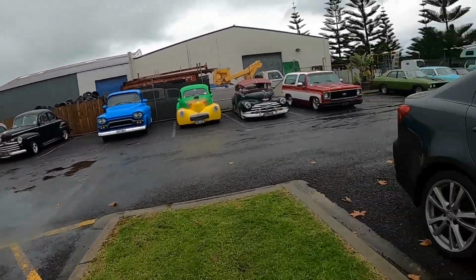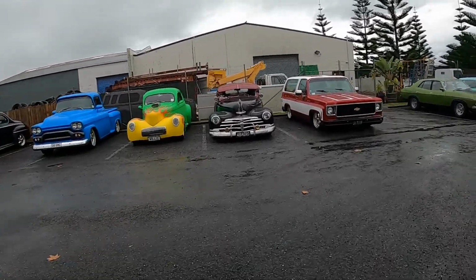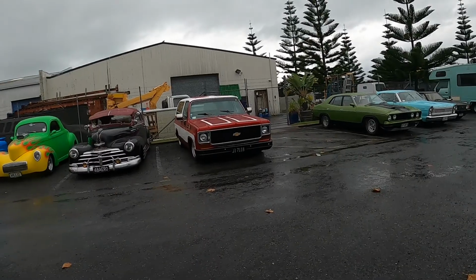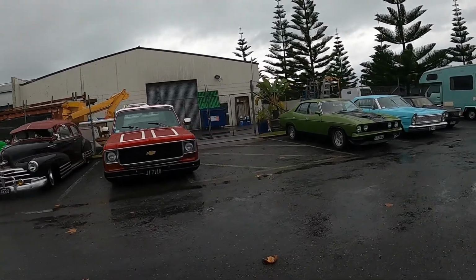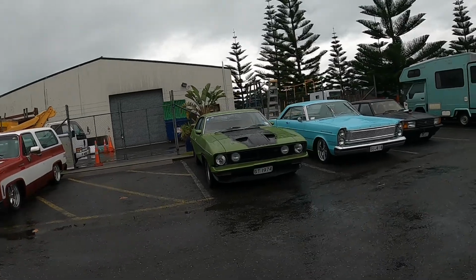That's all that's here so far. Hopefully there might be a few more show up. A few might have got scared off by the weather. Aussie's GT Falcon. I'm not sure if it's a replica or a legit one.